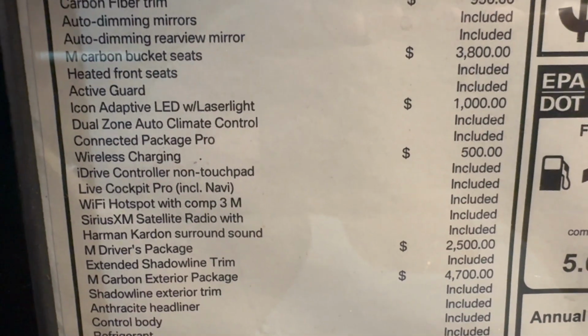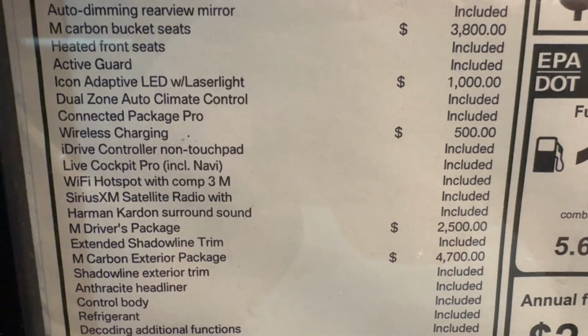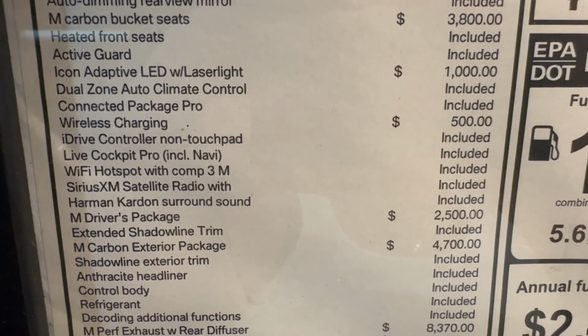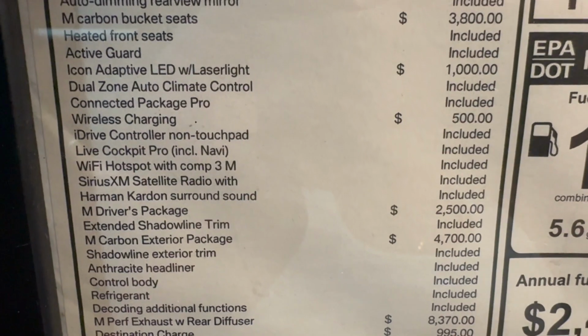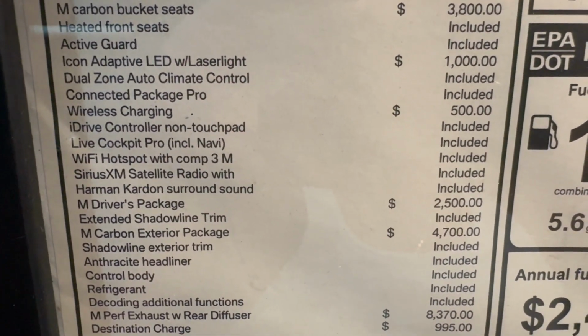Control body included. Refrigerant included for the AC. I hope they include it. Decoding additional functions included. Okay, we gotta check that out. Wow, this is the M Performance exhaust with the rear diffuser. I love this one. That was an additional $8,370. Now the destination charge is $995, or was at the time.